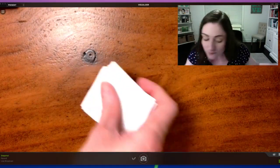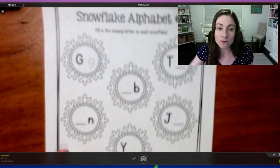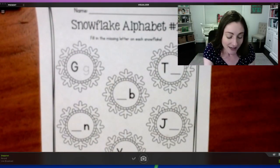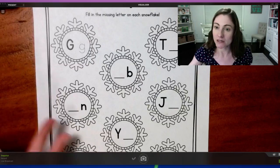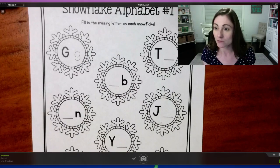Now, because of social distancing, I also know that you may not want to cut out a bunch of those sets, or maybe you're sending home packets. So I created these. It's literally just a worksheet, but it's getting at the same skill as this little memory game. And for right now, do I love lots of worksheets? No, but that's just the hand that we've been dealt.